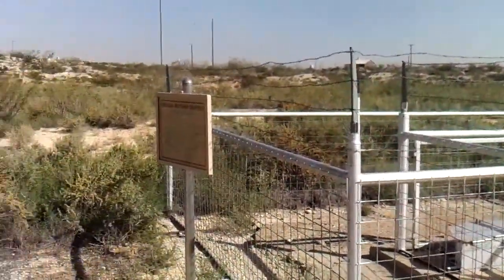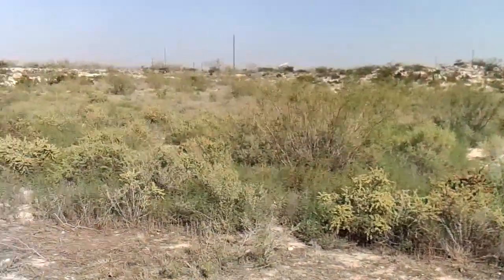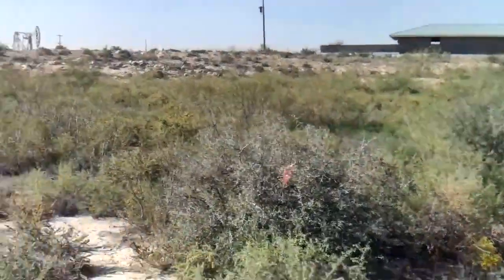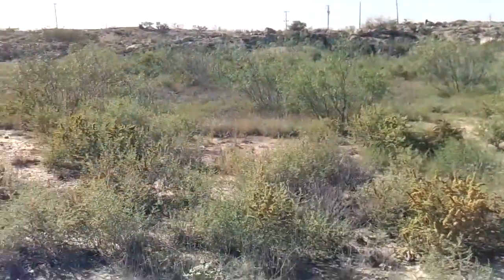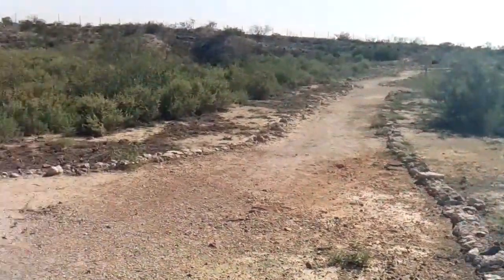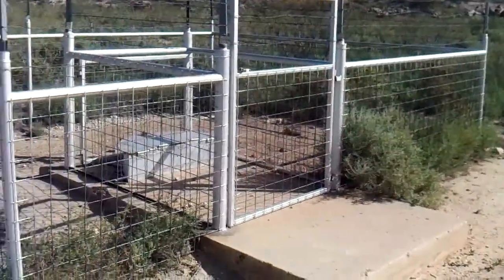The Odessa meteor crater. We're about 10 feet below the surface of the regular plain, and we're just standing right in the middle of it. And we'll give you a quick look around. And we come to this object right here.